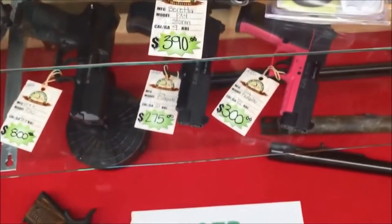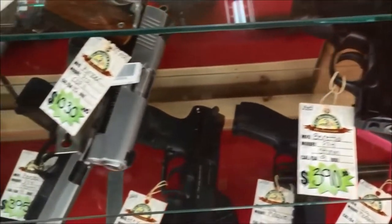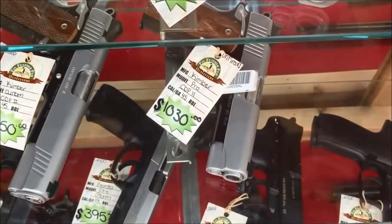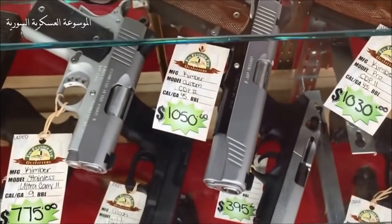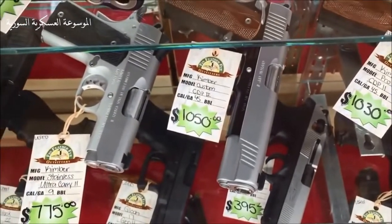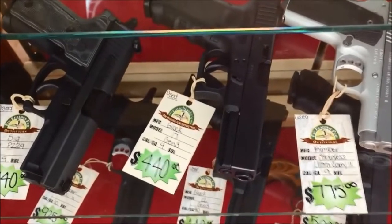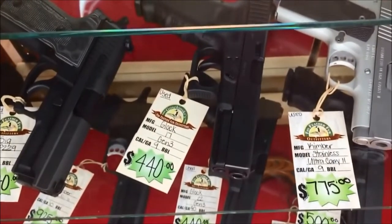Okay, go down to the, look at the second row there. Kimber Pro CDP2 for $1030. Kimber Custom CDP2. Kimber Stainless Ultra Carry $775. Glock 17 Gen 3 for $440. That right there, that's a good deal.